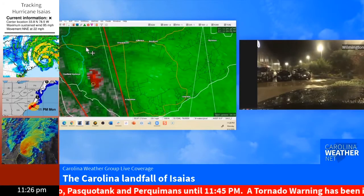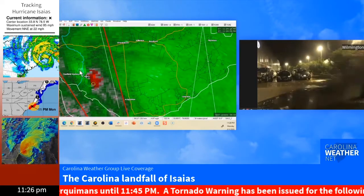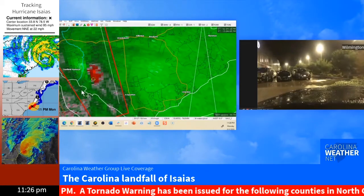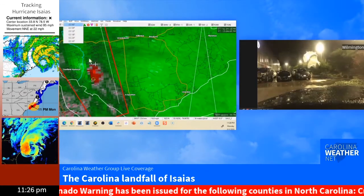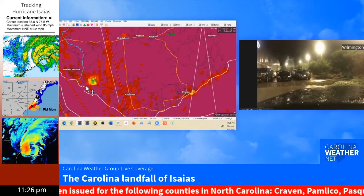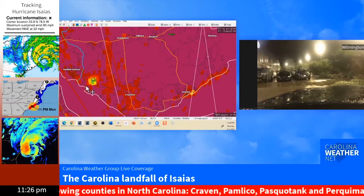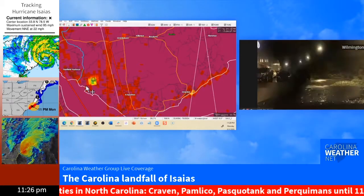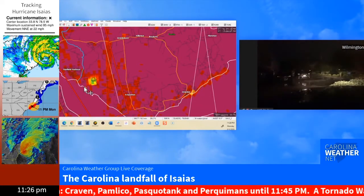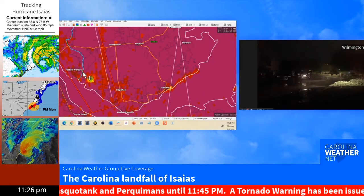New Bern, you're not in this polygon, but you're just outside of it. So if you live on the outskirts, you want to be in your storm shelter, especially on the east side of New Bern. Again, here's your debris marker on correlation coefficient. You can kind of see that lowering right there. So that could potentially be something on the ground there as it continues to quickly move to the north. And again, this is associated with the outer bands. We did have landfall in Ocean Isle, but the bands are still rotating in off the ocean north of the center. So that is where this tornado warning is located, in this outer feeder band.